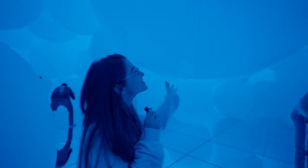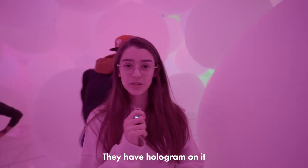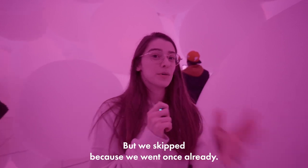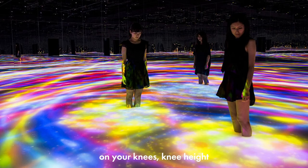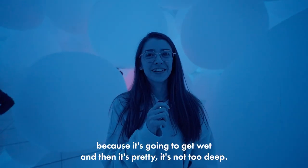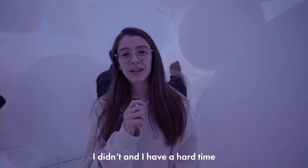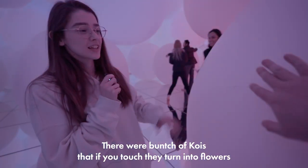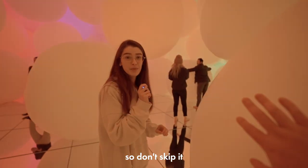It's not changing. There is a water part. They have holograms on it, but we skipped because we went once already. Plus, you have to fold your pants on like your knee height, because it's going to get wet. It's not too deep, but please wear something that you can fold. I didn't, and I had a hard time. But there's a bunch of koi that if you touch, they turn into flowers, so don't skip it.